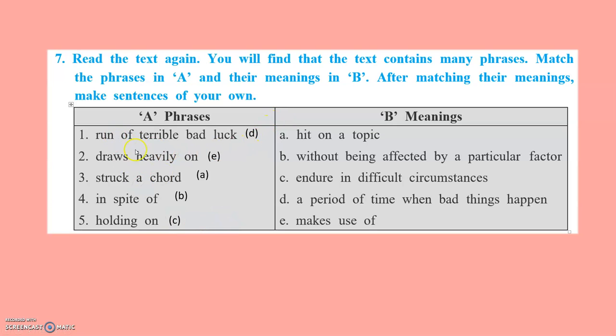So you have these phrases here, you have to match A with B. Now A phrase, run of terrible bad luck. What is the answer here? The D one. A period of time when bad things happen.